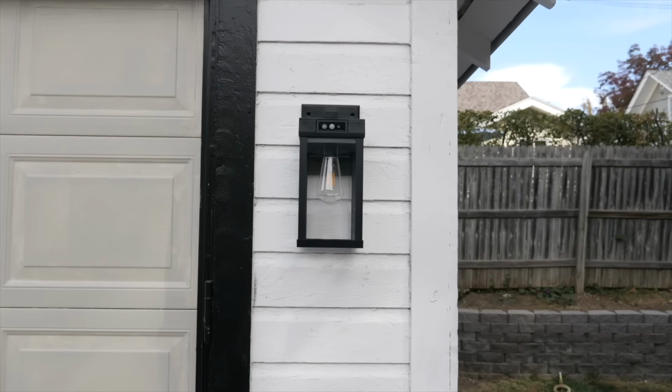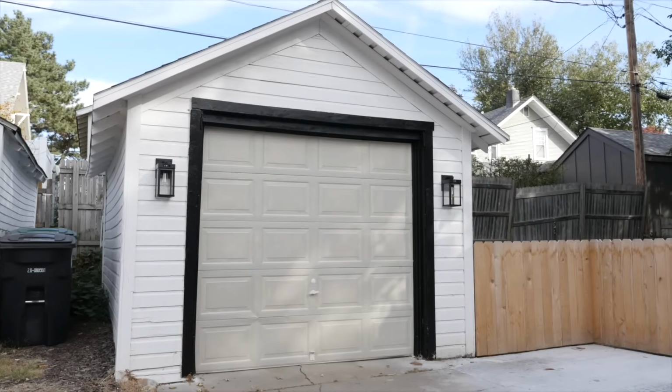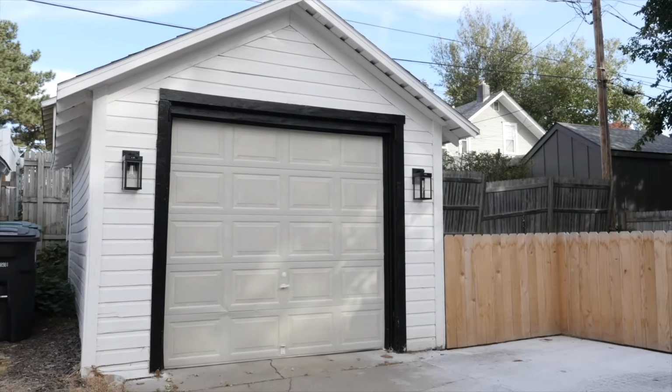I've got really big plans for the interior of our home. We focused a lot on the exterior of the house over the first year that we lived there with some major transformations. So I'm really excited to start working on the inside.